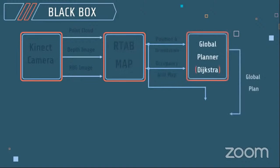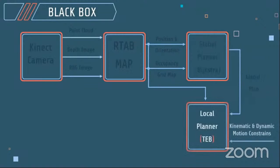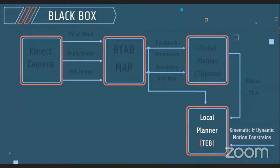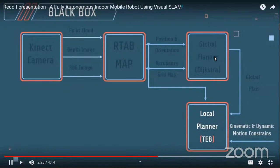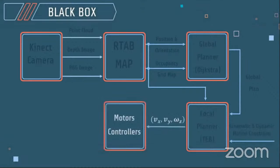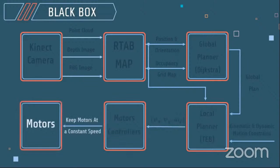So since we know our position and our surroundings, we can now move autonomously. We first generate a global plan using the Dijkstra algorithm, which works on a global scale but doesn't respect kinematic and dynamic constraints such as the local planner does. So the local planner takes into account things such as maximum velocity, minimum velocity, and acceleration, and the size of the robot to generate a local trajectory, and sends the desired velocity to motor controllers that keep motors at constant speed using PID controllers.